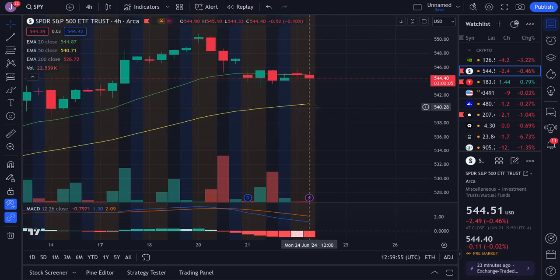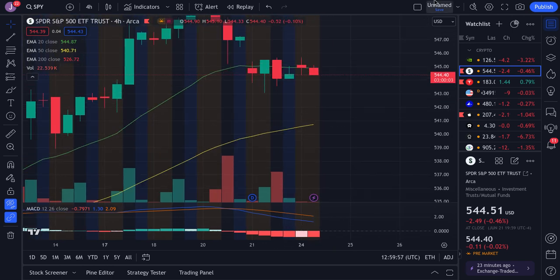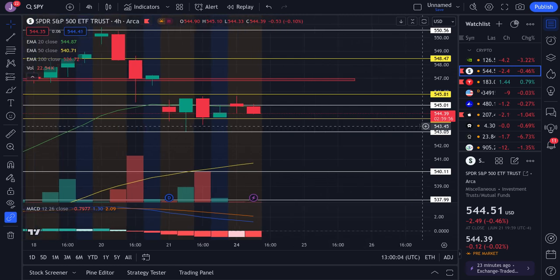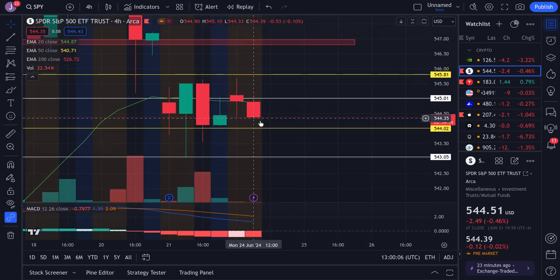For SPY, the 4 hour of SPY is still showing some weakness. We got a nice push all the way up to this important level at 545. But here are some levels worth noting, just to be very frank with everyone. If SPY were to get bought back up and we break past 545.8, then yes, we could come back up to fill this gap. Today, during the pre-market, we touched 545.8 only to reject, so it's showing some weakness right now.